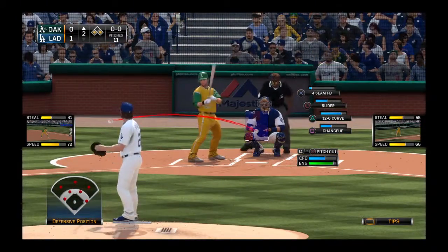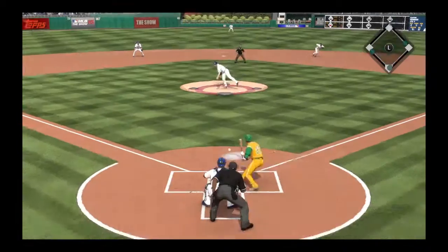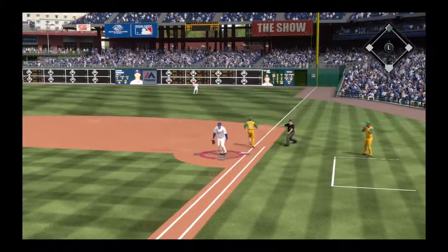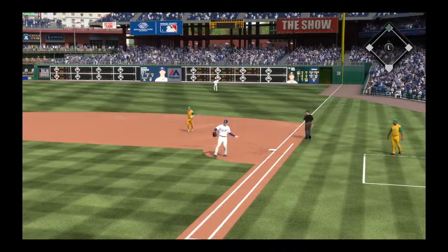Sam Fuld will get his first shot at it here. First pitch on the way. Now a bunt attempt, and it looks like a good one. Throw to first in time, but the safety squeeze there gets him a run.